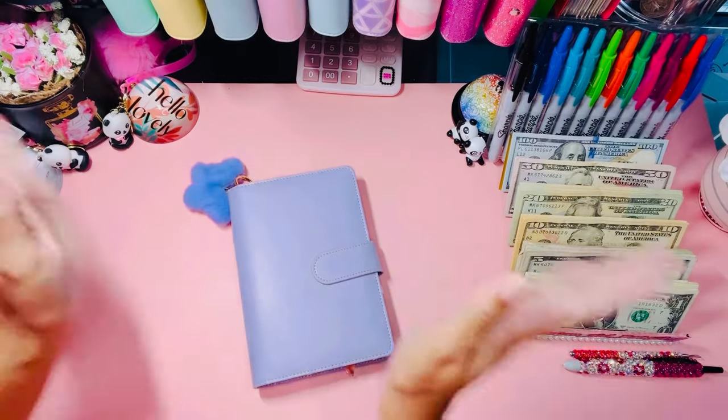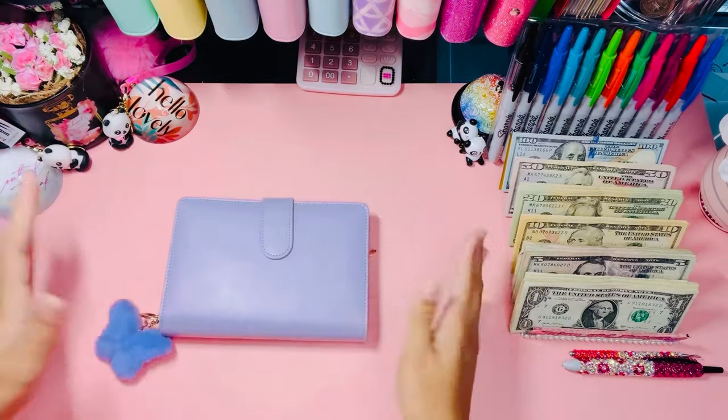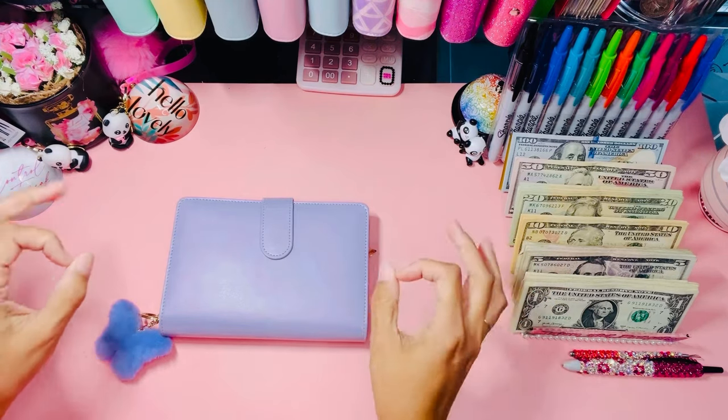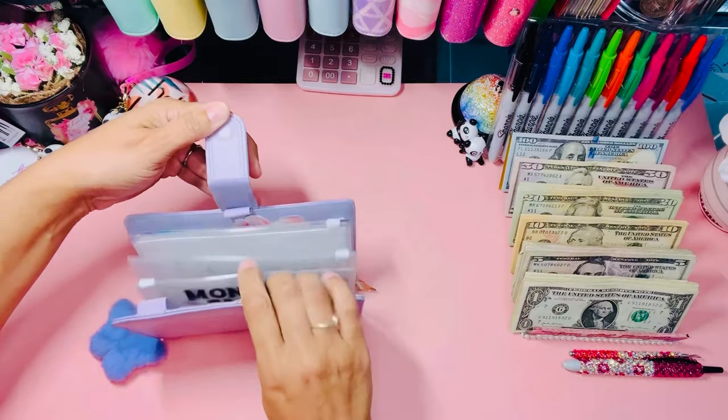So here we go, y'all. This is our process. We do it a little differently here. So if you have any questions, please leave them down below. But this works for us. And so, yeah, let's get into it.